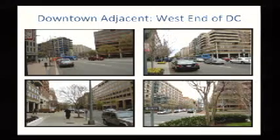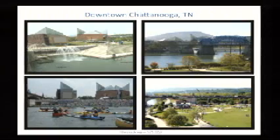Here is a downtown adjacent place, which is the west end of DC, which 20 years ago was filled with surface parking lots and light industrial. The west end of DC is now built out. There's only one lot left to do.